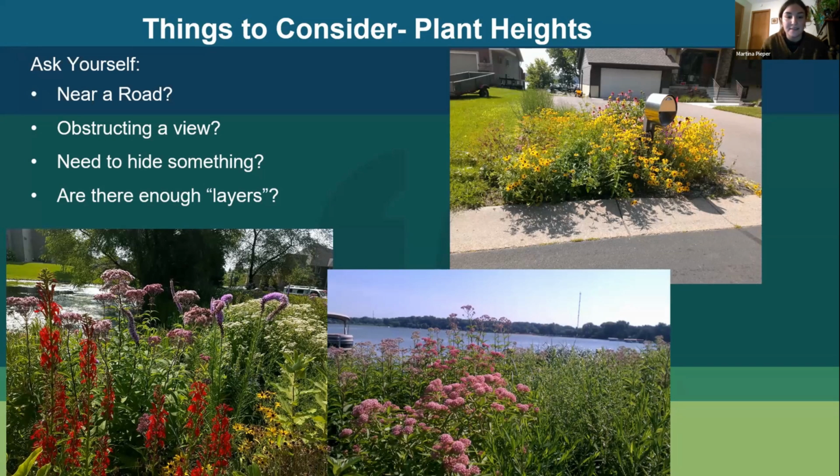Another thing to consider is definitely plant heights. Especially if you would like a very good view of your shoreline or lake, you want to make sure you're not putting anything too crazy in there, such as cup plant. That one can get about 6 to 7 feet tall. But something else to keep in mind with this is that soil moisture and the physical characteristics of the soil will definitely influence the height of the plants. For example, Joe Pye weed, which is in the bottom left-hand corner, it's kind of that umbel-like pink flower head. That one can get quite tall, but if you put it in a more medium to dry soil moisture, it can stay a little shorter.